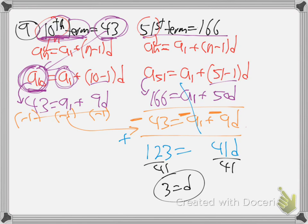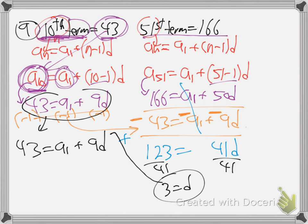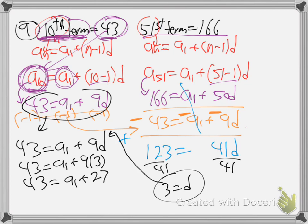So plug it in wherever you want. Remember, it just really doesn't matter. So I'll just grab this one, let's say. Bring it down here. So 43 is a1 plus 9d. And my d is 3, so put in 3 there. 43 is a1 plus 9 times 3. Plug in the 3 for the d. 43 is a1 plus 27. Subtract 27. a1 is 16.